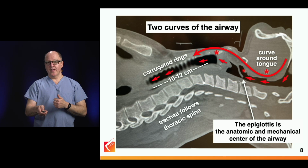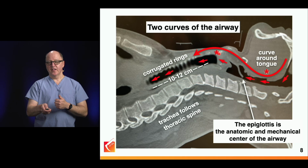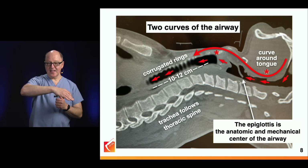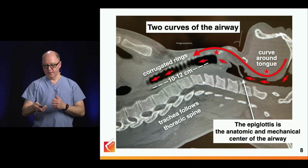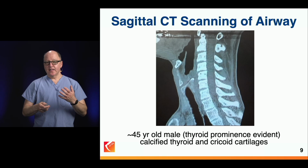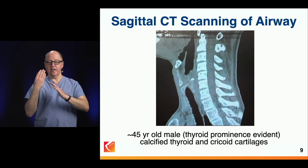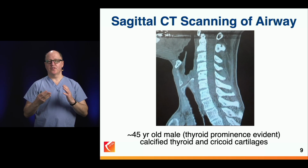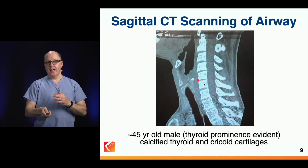But so here we have the vallecula, here's the posterior cartilages, here's the laryngeal cartilages, and going into the trachea, which is about 10 to 12 centimeters, and we have the corrugated rings. And notice how the trachea is following the thoracic spine. As it descends, it declines into the thorax. On CAT scan, you can look at the various planes, and I find in this sagittal plane, going back and forth on CAT scan is really useful to learn upper airway anatomy, and especially as it relates to surgical airway, but also for just in general understanding the relationship of structures.